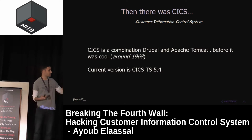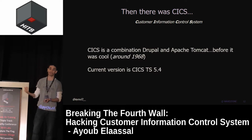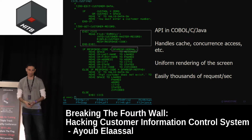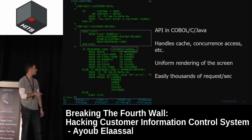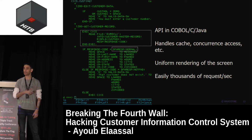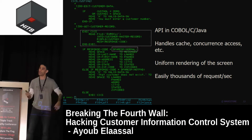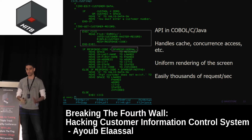And I mentioned Drupal here, like a web CMS example, because CICS provides some functions that you can use in your code. So for instance, if we take COBOL, I know everybody's familiar with COBOL, but it works the same way for Java and C. You can see here that instead of reading a file using custom COBOL code, we're just going to use this EXEC CICS READ FILE, and we're going to read a file that's called Eurocli, and it will handle caching, concurrent access, it will lock the file, integrity, etc. It will do all that stuff for us. So we only focus on the business aspect of the app.